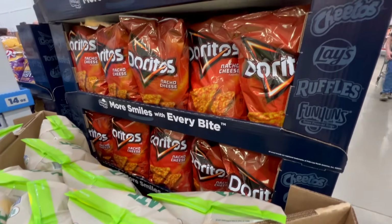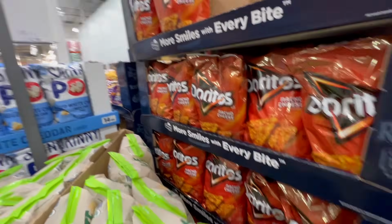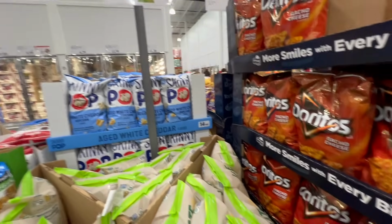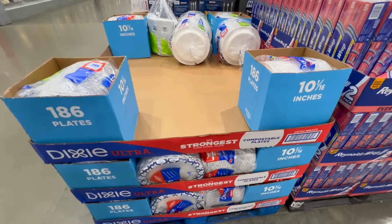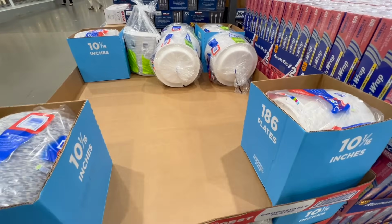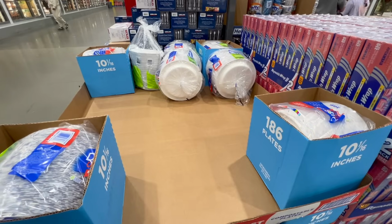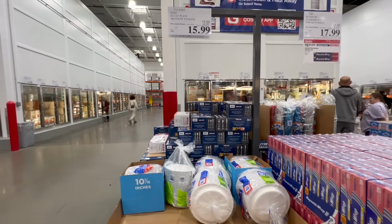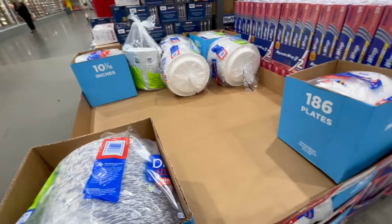Oh, let's not forget the Doritos. They're also on sale right now, $2 off down to $4.99 for the 32-ounce bag of Doritos nacho cheese chips. Let me clarify that. If you've got a picnic coming up, or if you do a lot of stuff out on your deck or outside, these might be something to pick up. The Dixie, just over 10-inch plates, 10 and 1/16 plate. There's 186 in the package, $4 off down to $15.99.